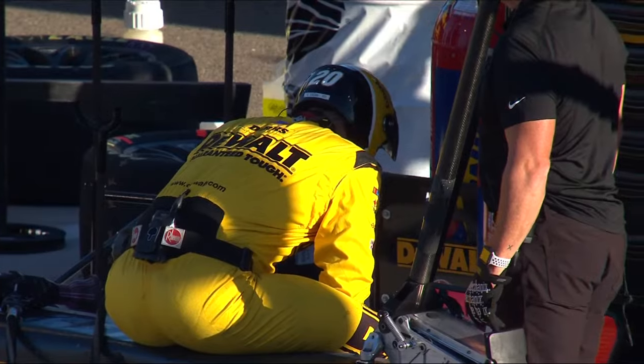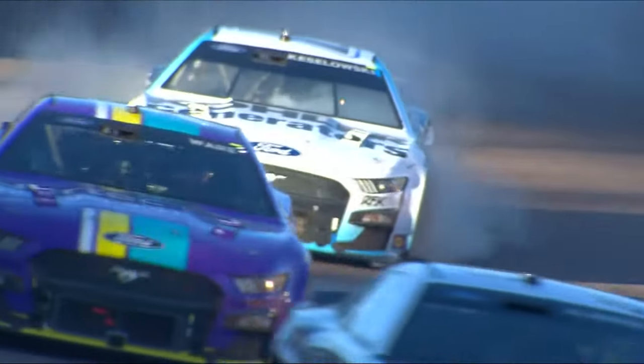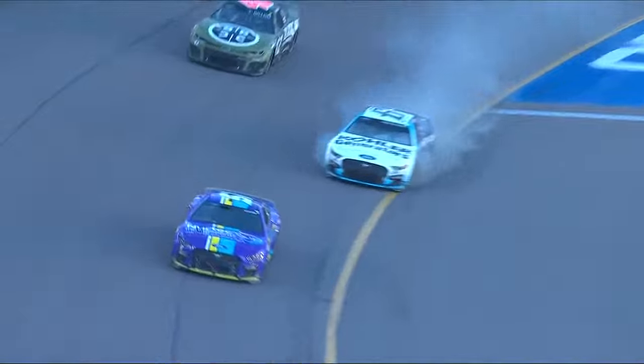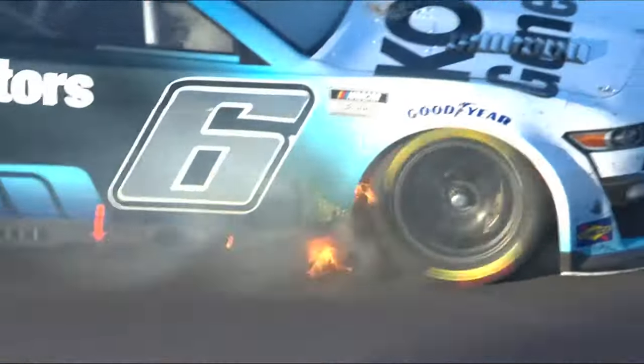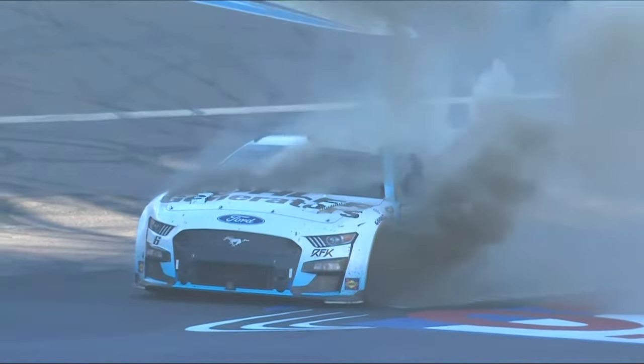Caution's out. Cars have made their way here onto pit road. A tough stop, though, for the 20 car of Christopher Bell, losing many positions there coming off pit road. Oh, looks like there's an issue now with the 6 car of Brad Keselowski. Looks like there's some fire there under the right front tire, it looks like now. They're bringing it down pit road. I'll keep you updated here on what's going on. Definitely some fire under the hood there. He's going to get out of the car as quickly as possible.